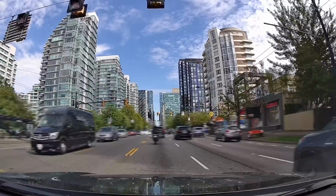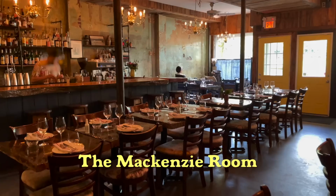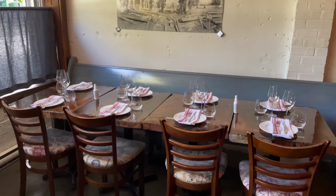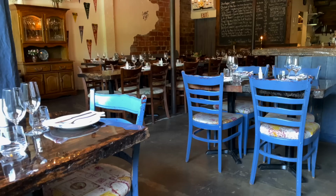About a 15-minute drive east, we arrive at the Mackenzie Room. If I'm honest, the area felt a little sketch at the time, so we parked as close as we could. But the food, oh my, turned out to be so good. The interior feels cozy with its wooden elements. Dried floral arrangements sit on a cabinet, next to a collection of pennant flags. Vintage photos are hung here and there. The most painterly wall has been chipping away, exposing the brick underneath. One corner has blue chairs, creating a liveliness.